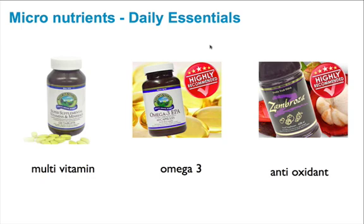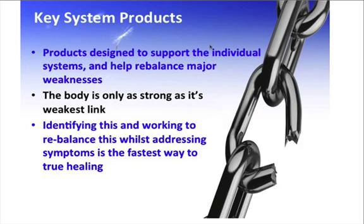Now, alongside your daily essentials, you'll be working in this stage with your key system products. This was from your lifestyle analysis. Remember, our body, our system, is just one big chain, and it's only as strong as its weakest link. So we identified if there are any weak links in your chain, and that's what we would need to correct through the right type of supplementation. So you'll have one key product with your daily essentials, with the nutrition just carrying on as it was, and that's what this next stage is all about on your 12-week journey.